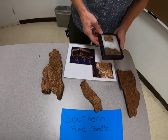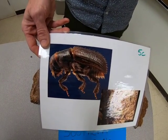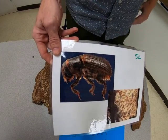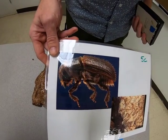Now, other features. Here's a close-up of one. If you look closely, they tend to be dark brown in color. They have some hair on their surface, but you have to look at it under some magnification to see those details.